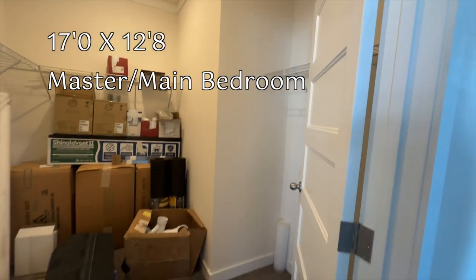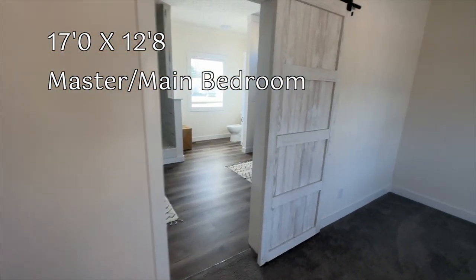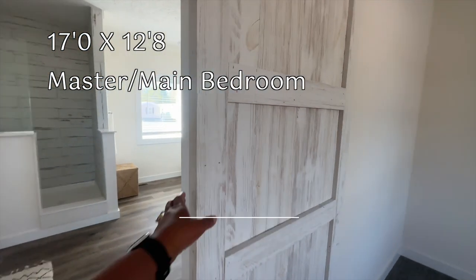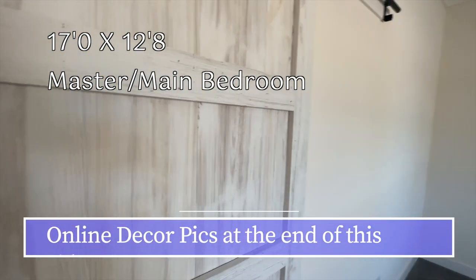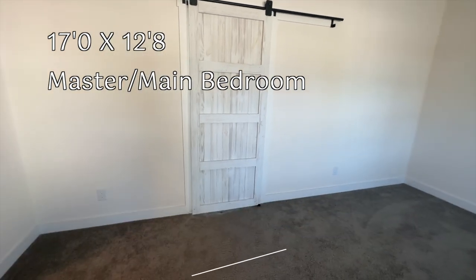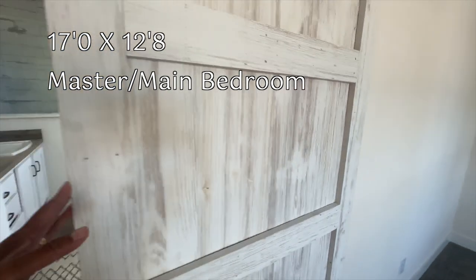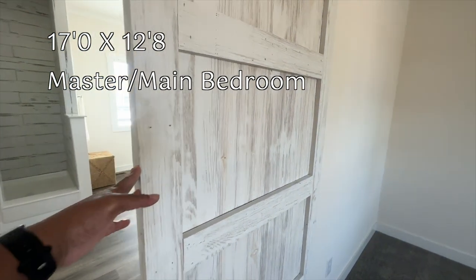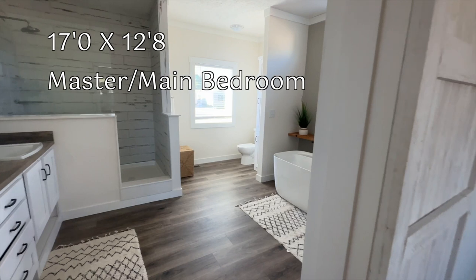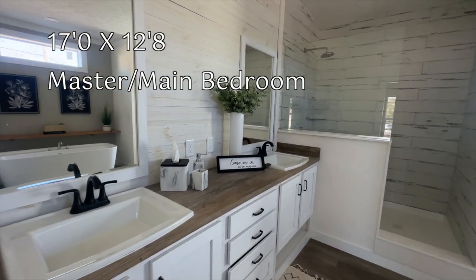I probably didn't mention, this is a modular home, you guys. This is not a mobile home. This is actually a modular home. This is the Magnolia 64. You got another barn door here. So you can close that off for privacy if you like. My husband and I don't close doors, but some people do. But this is your master. This is your master bathroom.